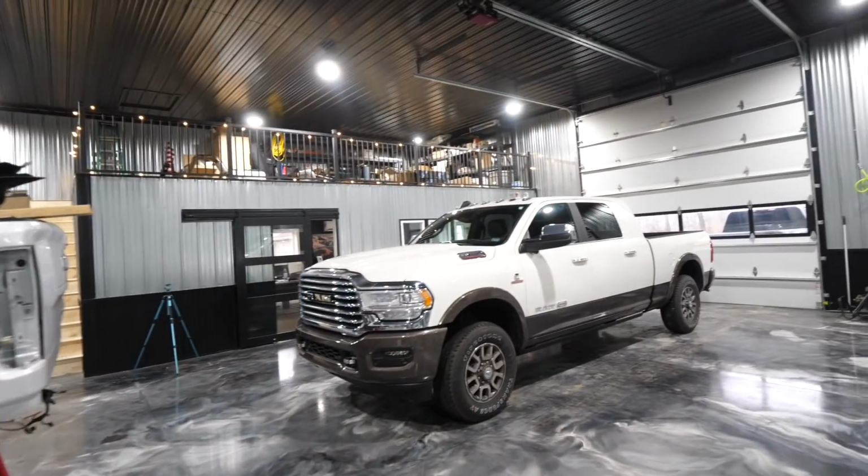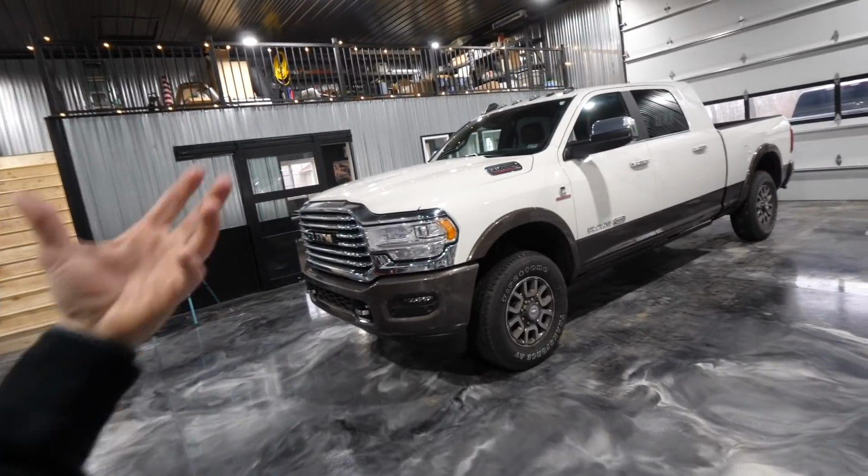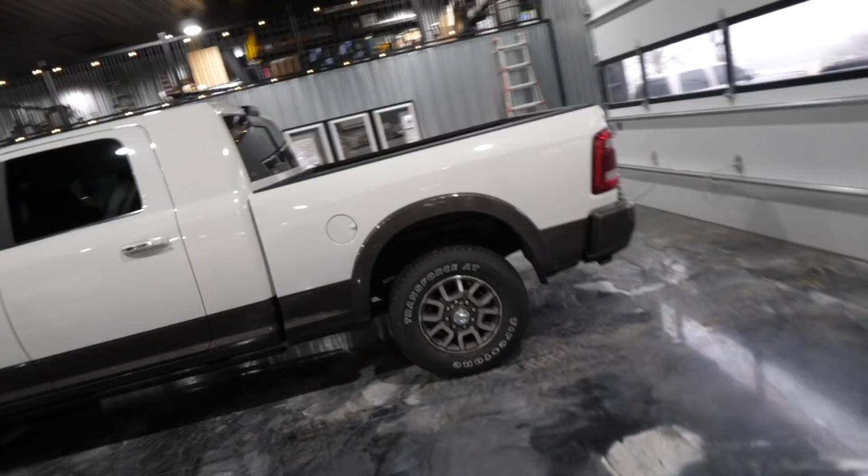So that being said, Sean's got plans for this truck, and the plans start with what we're gonna do right here because we wanted to make content and share it with all of you guys, because modding trucks is what we love. Well, vehicles in general, really. But you kind of catch my drift.